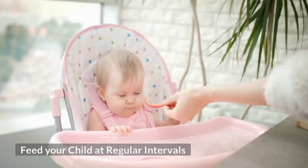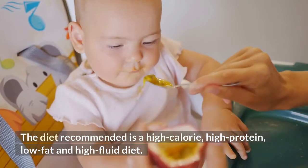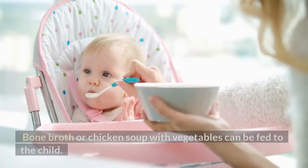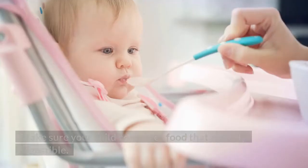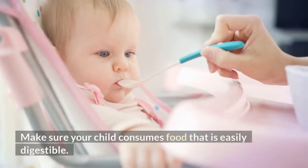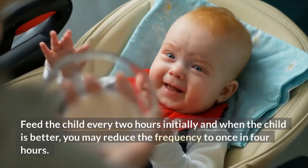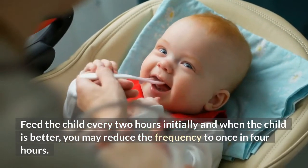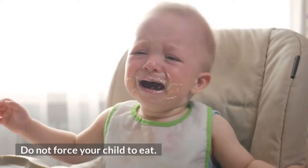Feed your child at regular intervals. The diet recommended is a high-calorie, high-protein, low-fat and high-fluid diet. Bone broth or chicken soup with vegetables can be fed to the child. Make sure your child consumes food that is easily digestible. Feed the child every 2 hours initially, and when the child is better, you may reduce the frequency to once in 4 hours. Do not force your child to eat.